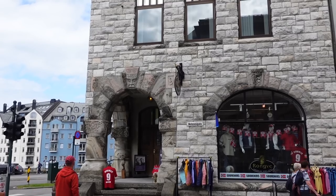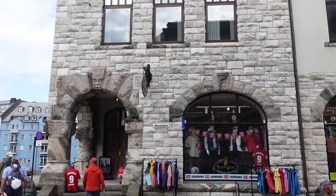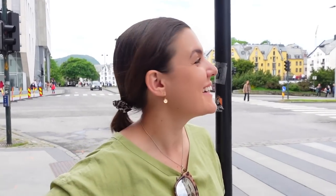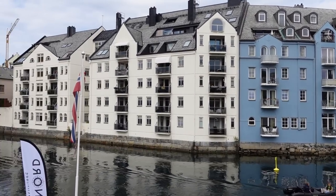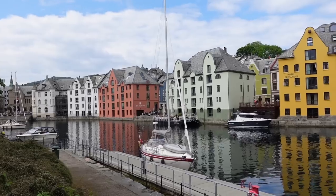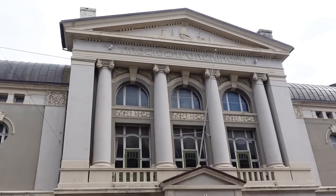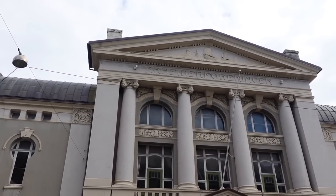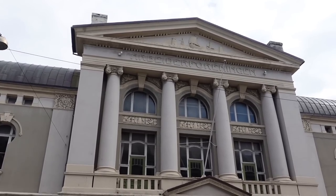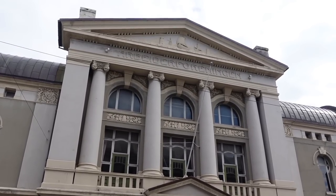The buildings here, if you walk past on first glance, you'd just be like, oh yeah. But then when you look closer, they're all so different and weirdly unique. So this is Arby Dieren. I'm so sorry, I think I'm getting everything wrong in terms of how you say it. Former trade union building, completed in 1906. It is now one of Norway's finest public festivity centres.